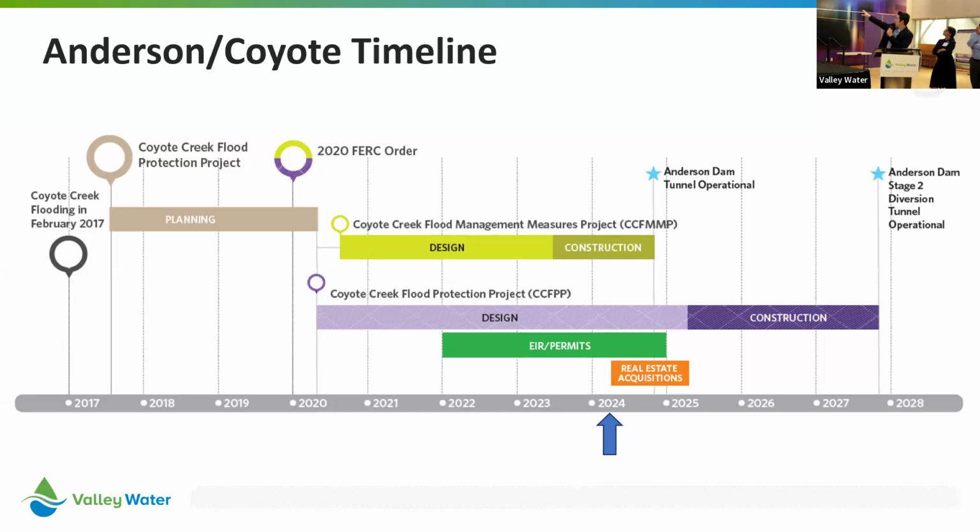And then when the Anderson Dam seismic retrofit project gets underway, they need to divert all of the water, and that's where there's additional flow, because the dam will be taken down. So that's where the Anderson Dam Stage 2 diversion tunnel comes in, with even greater flow volumes coming down the creek, corresponding with that February 2017 flood event. Once the Anderson Dam seismic retrofit is completed and the dam is back online, maybe you can do the date better than me, when that's anticipated. 2032, oh, it's on the screen here. A completion in 2032.